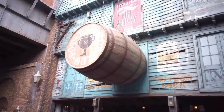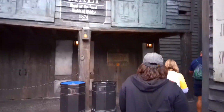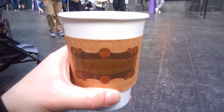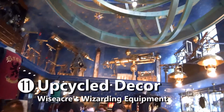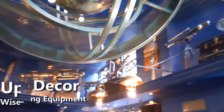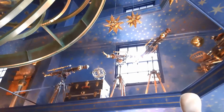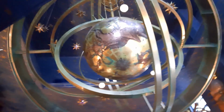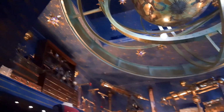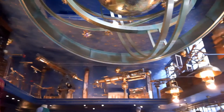Wow. Moving on to Diagon Alley at Wiseacre's Wizarding Equipment Store. If you look up when you're in the store, you can see all these telescopes and like planets and stars and stuff. Those are all actually made out of the leftover parts from the defunct Jaws ride. So they used parts from the ride to make all these different things, which is really cool.